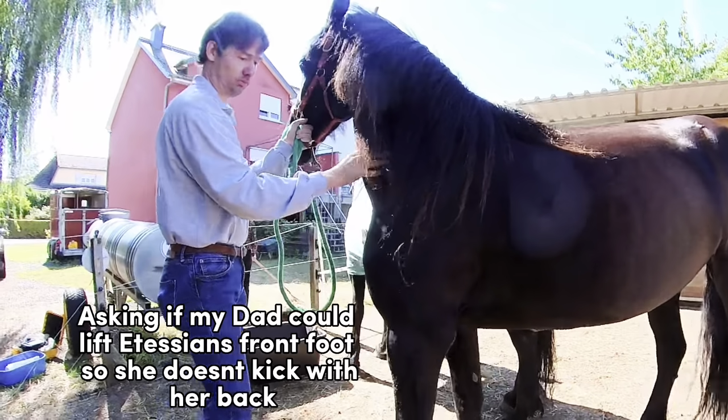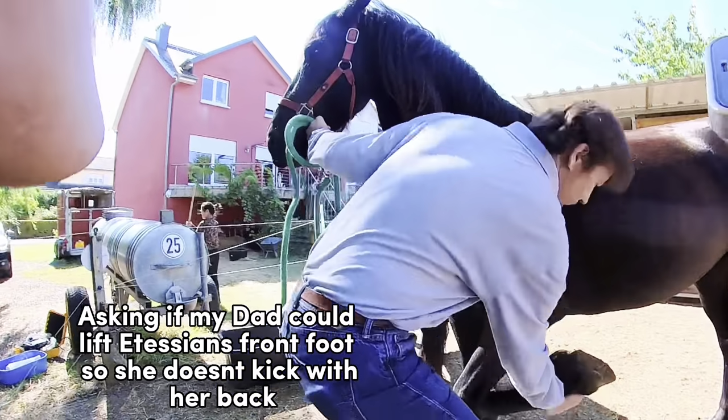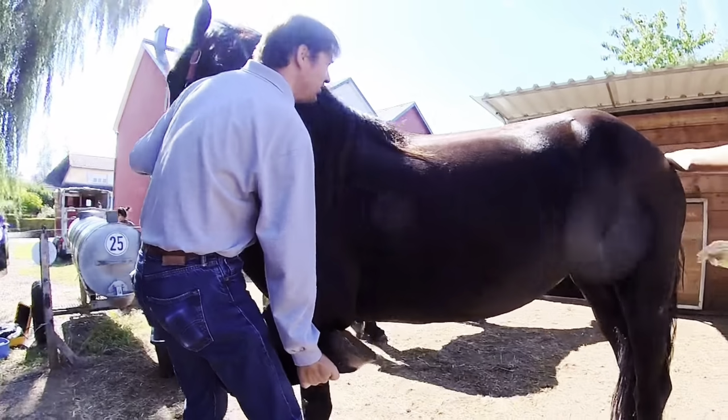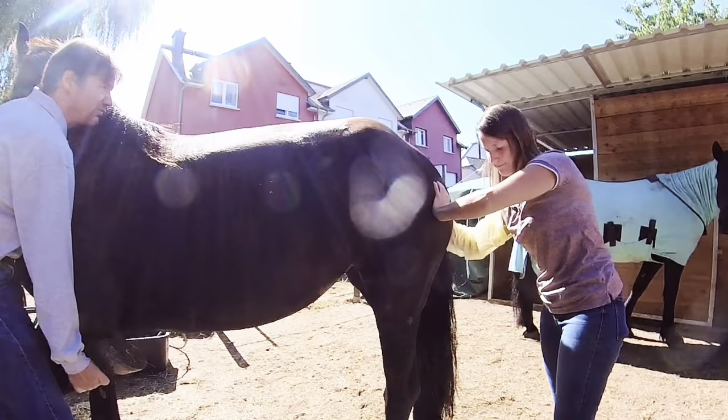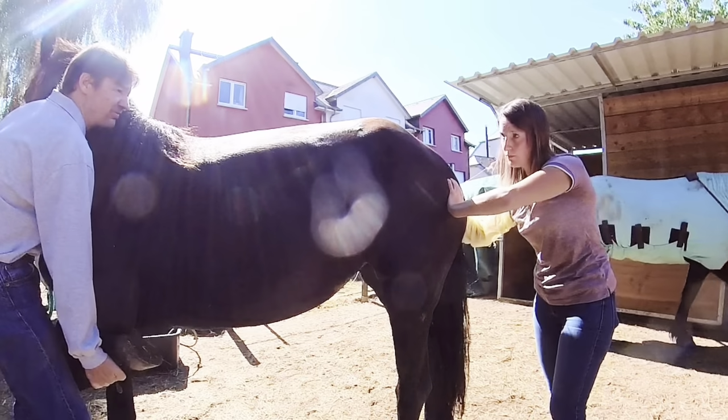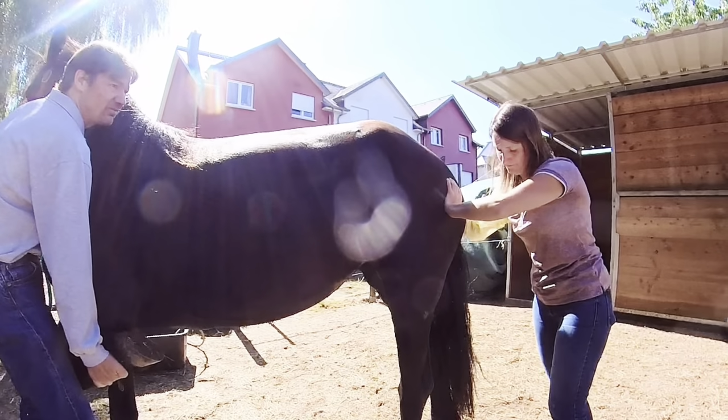Peut-être vous pouvez lui prendre la jambe de devant. Parce que on a pas été cool, mais là. And we discover Etessian knows how to kick with 2 feet in the air.